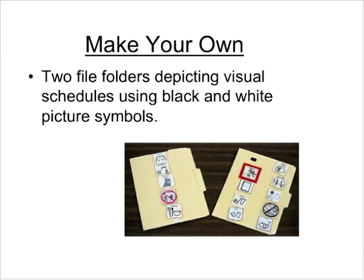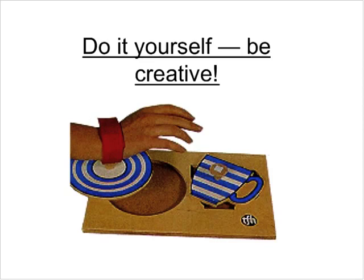Exactly. And you know what, Deb? This would be great to use in conjunction with that time timer. Absolutely. So you could put the amount of minutes for each of those activities to give them even more structure. Terrific. Those are great ideas that I could use with my students, because we do a lot of transitioning from activity to activity. Those picture schedules and timers would be great. And I love that some of those items you can make yourself. Mm-hmm. We really need to save money.